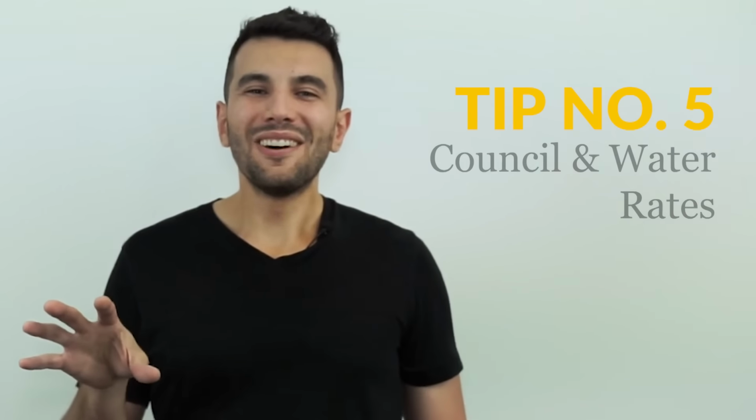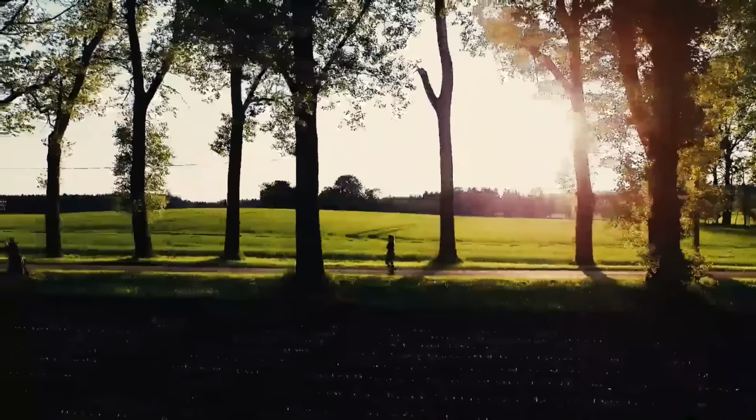Tip number 5, water and council rates. This is another government fee, not like there's not enough already. At the end of the day, councils need to charge fees, so there's infrastructure, there's parks, and there's stuff around your suburbs to do. The bins get taken out, your streets are clean. Each year as part of your council's budget process, they basically go through the motions of checking if they're going to put up your council rates and work out how much that's going to be increased by.